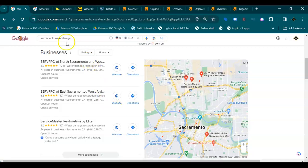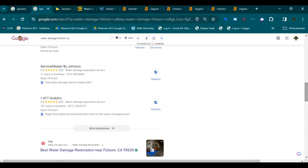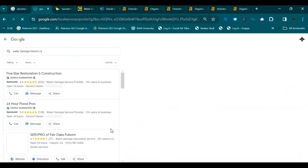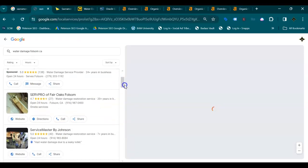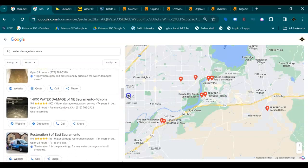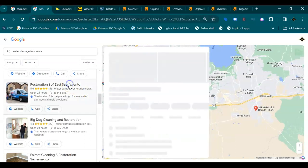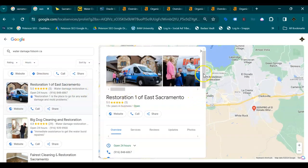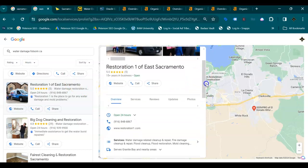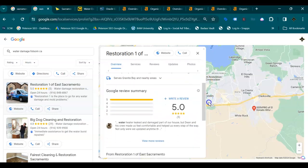I also jumped over here to Folsom to see if I could find your Google Business Profile, and I wasn't seeing it in the top 3, nor was I seeing it in the list here. So I don't know if it's a newer profile or it just needs to be optimized. But you definitely want to optimize these profiles. Not sure if this one's yours. This one says 15 years in business, so I'm thinking it's not.